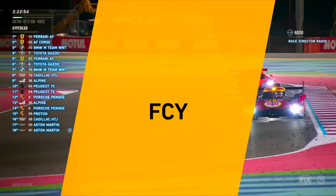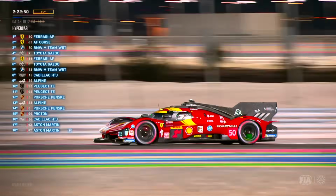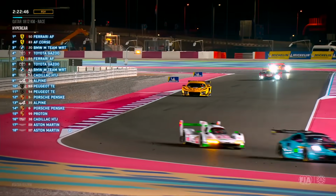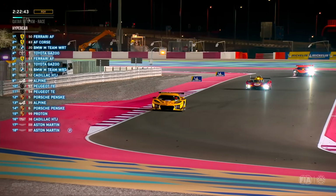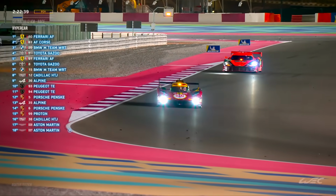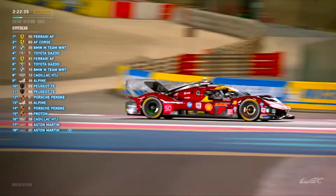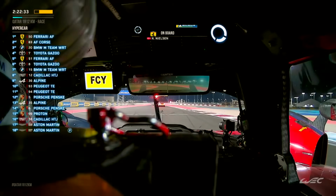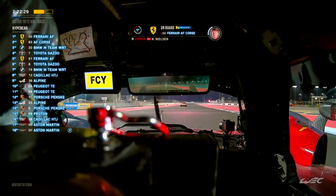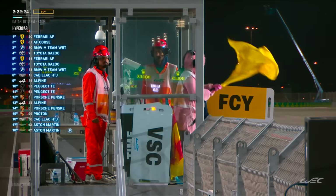Full course yellow, full course yellow. And that is going to be, I'm sure, for the debris on the main straight, bear totally left. We're having marshals exposed. We were told there was some debris on the start line on driver's right just a few minutes ago. And just looking out the commentary box window, I can't see any visible debris on track, but hopefully we'll see exactly where it is on one of the onboards.